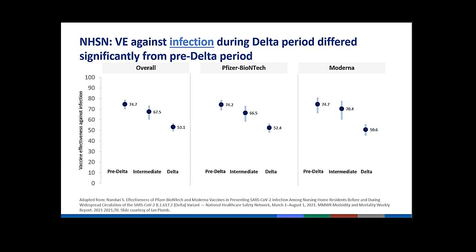Here we see results for each of the periods on the bottom, with overall results for both mRNA products on the left, Pfizer in the center and Moderna on the right. VE for both products declined from almost 75% in the pre-Delta period to the low 50s in the Delta period and did not differ substantially by product. Next slide.